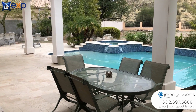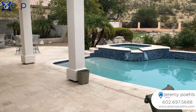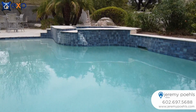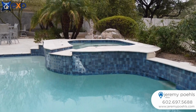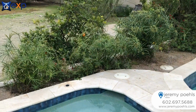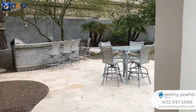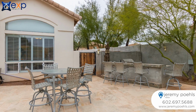The back patio is fully paved by travertine stone, right up to your pool, with a beach-like entry perfect for relaxing in the pool without being submerged. Hang out in the hot tub and watch the sky colors change during one of the many gorgeous sunsets the Arizona sky loves to produce. A built-in barbecue and bar area are perfect for entertaining during our long grilling season.